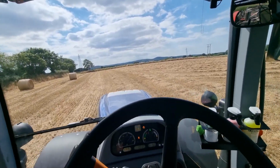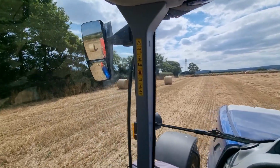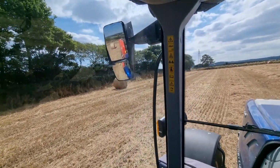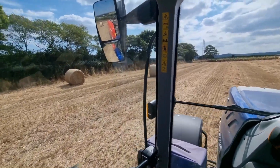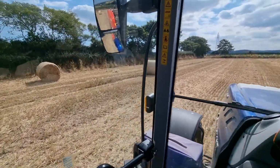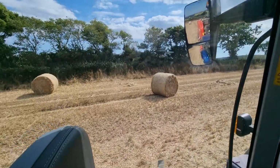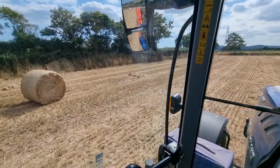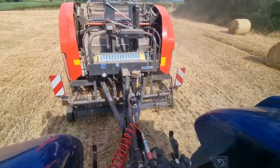I'm a little bit disappointed because it is a bit chaffy. Because I mean, you can see there where I'm stopping to net. You can see the lumps of straw left because it's so chaffy as it's netting. Because I'm sat still, it's sort of falling out the bottom of the roller. So everywhere I'm stopping, there's a little bit of a pile of chaff. But yeah, we're picking it up okay. So that's the main thing.